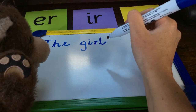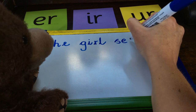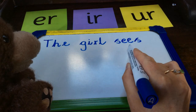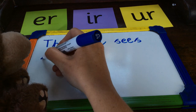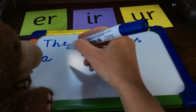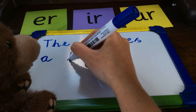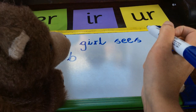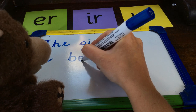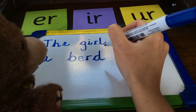So the girl sees. So that's E, and I think it's double E for this one. Sees. The girl sees a, easy, and then we need a finger space again. Bird. Okay, so we've got a b, oh, b is a big belly, there we go, well done. Which one is it? I think it's E-R. Okay, let's have a go. Bird, and then a D at the end, so big derriere. The girl sees a bird.